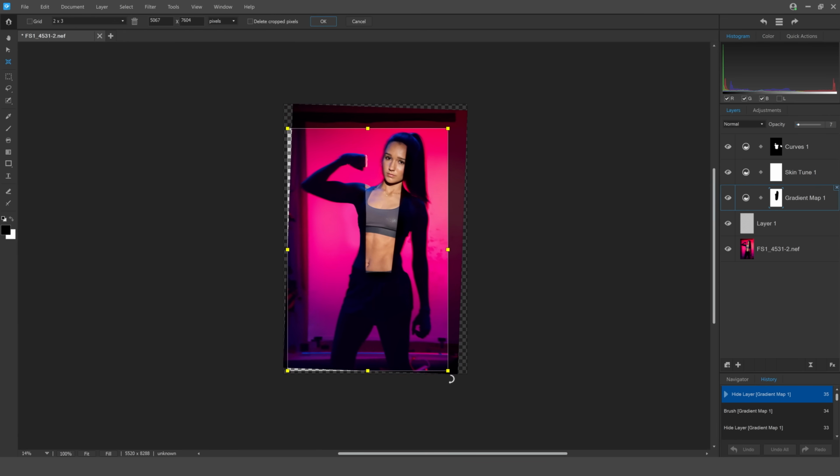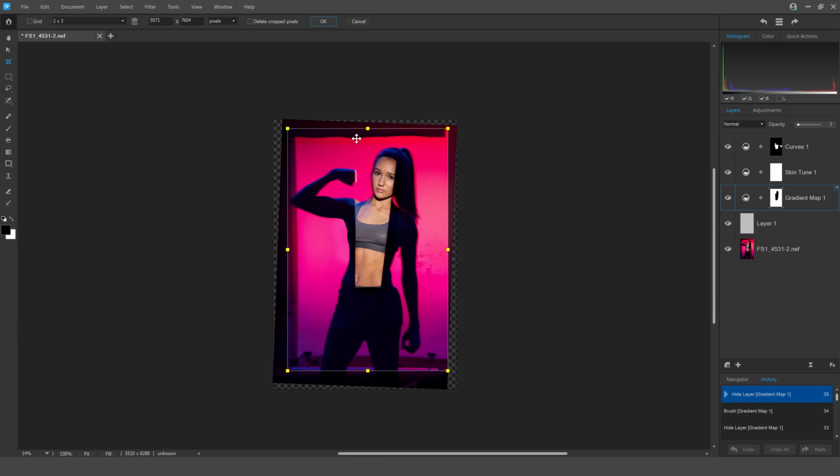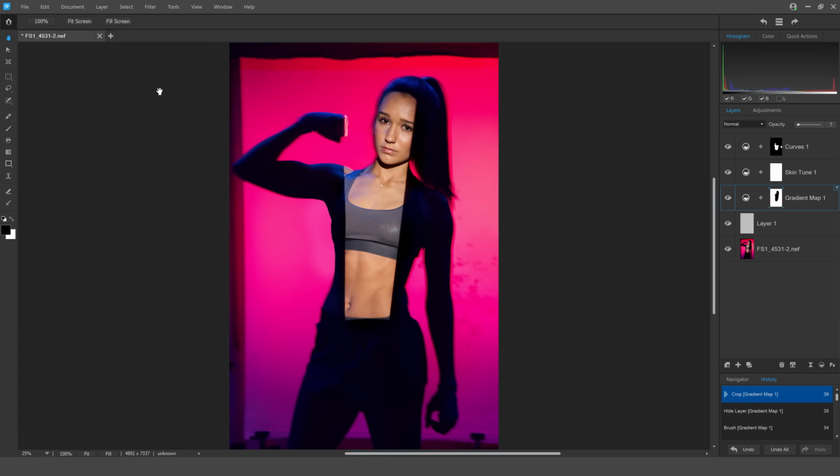I want to straighten up my backdrop just a little bit. I actually do like the ripped paper up here at the top. I think that looks pretty nice. I'm going to crop in just a little bit tighter. Something like that looks pretty good. Hit OK. All right, so there is the final image.